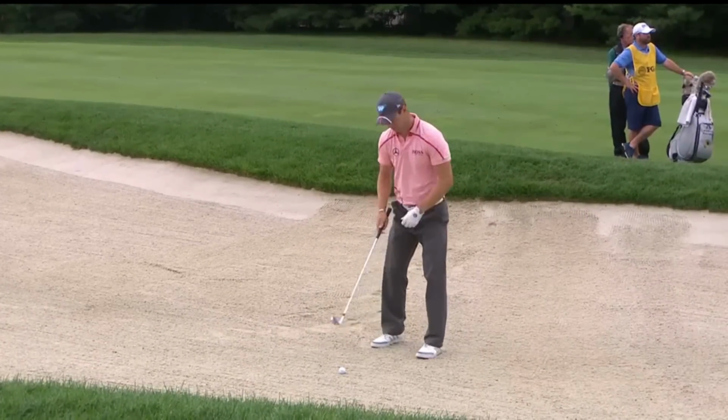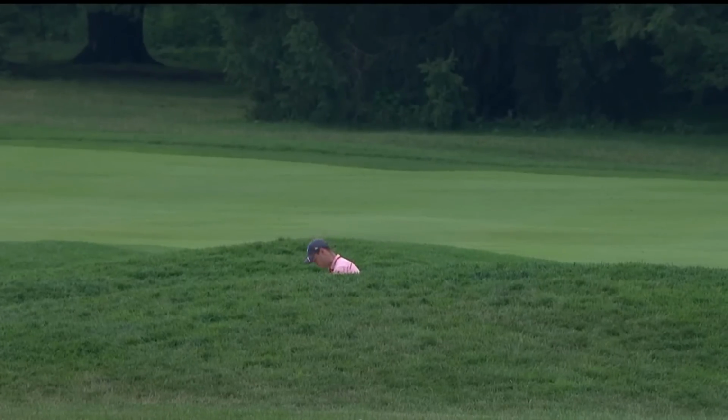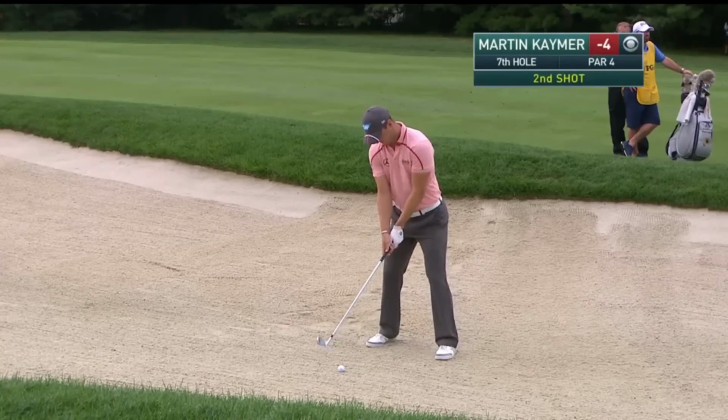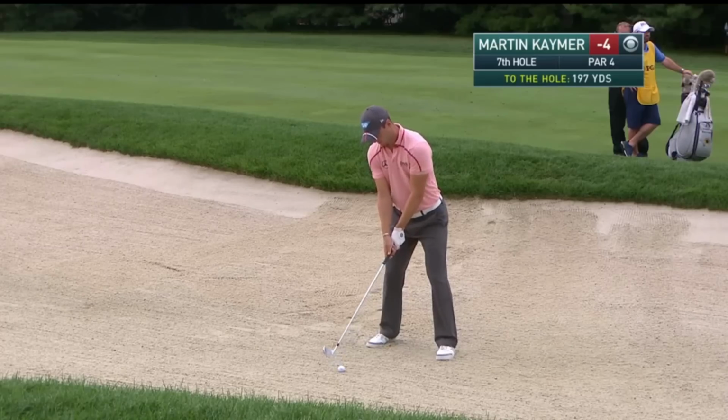He's alone in second now at 10 under par after Brandon Grace missed a short putt at 16. There's a look at Kaymer and what he has left. He hit the lip on his second shot on five out of that fairway bunker. You can just see the top of the flagstick at best here.